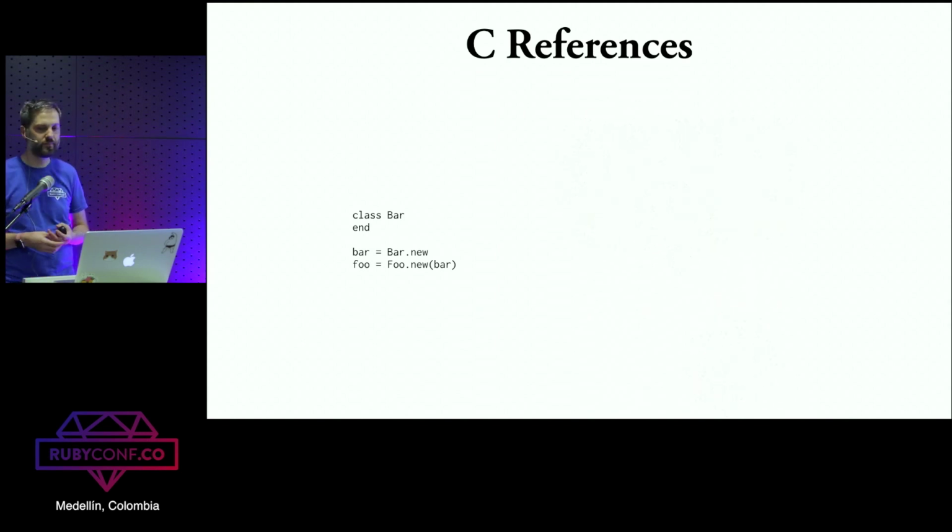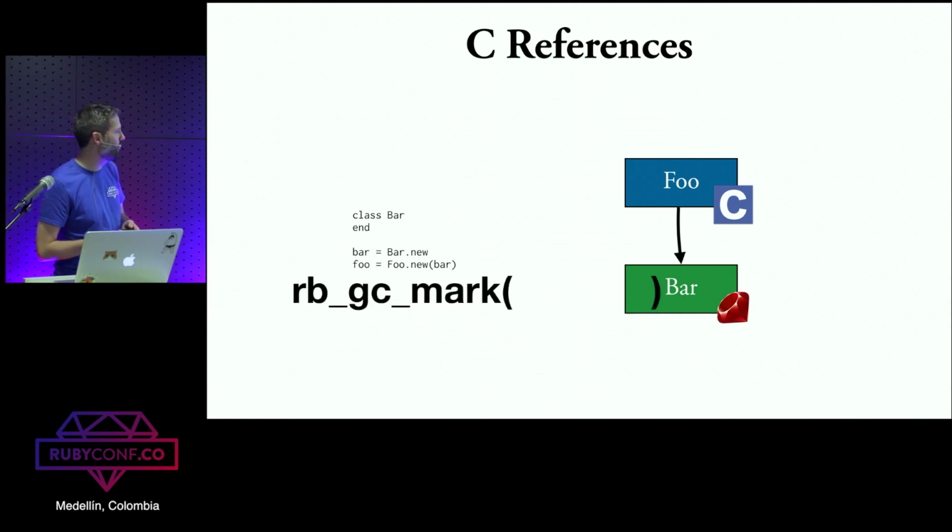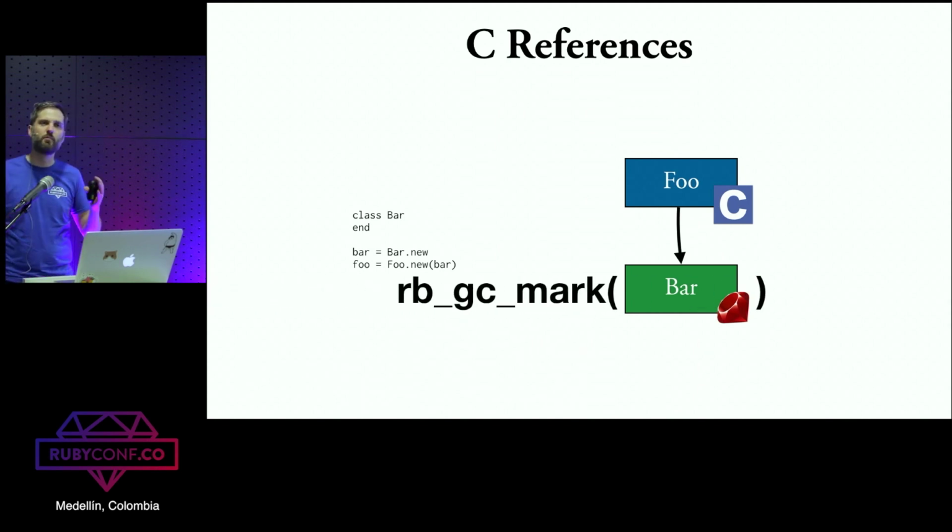Everything will blow up. So if you write a C extension, how do you prevent this? What code do you write to prevent this situation? This is a problem that you have today with your C code. You have to do something to prevent that from occurring. And what you have to do is, in your C code, you have to call a function called rb_gc_mark. You have to mark that object in order to let the garbage collector know, hey, I have a reference to this. I don't want it to go anywhere.